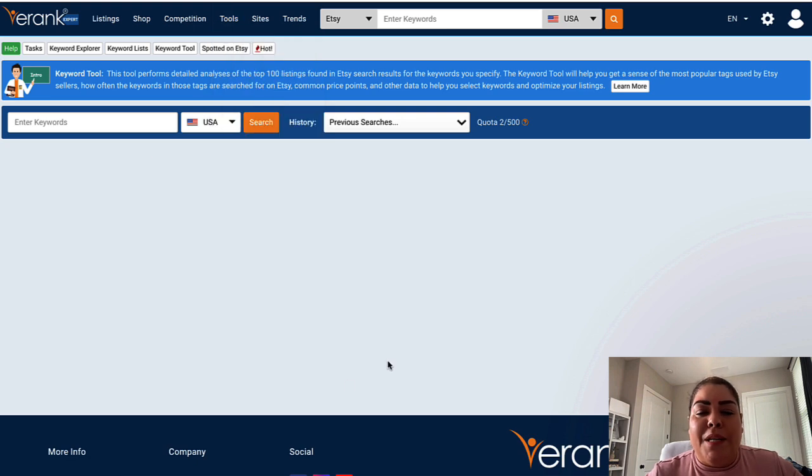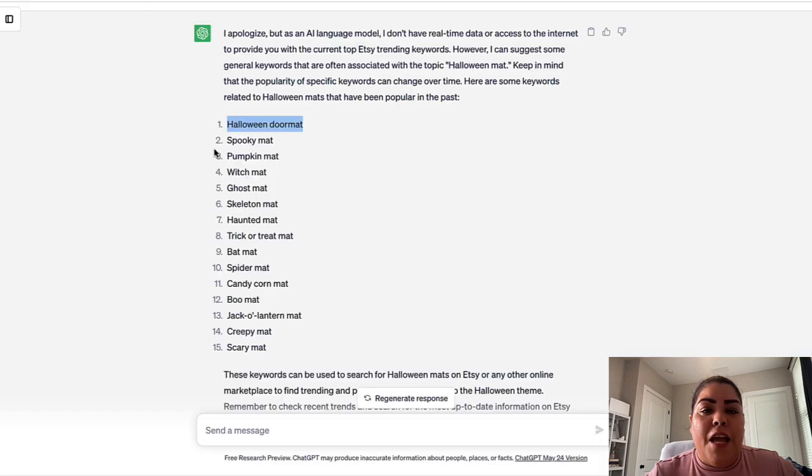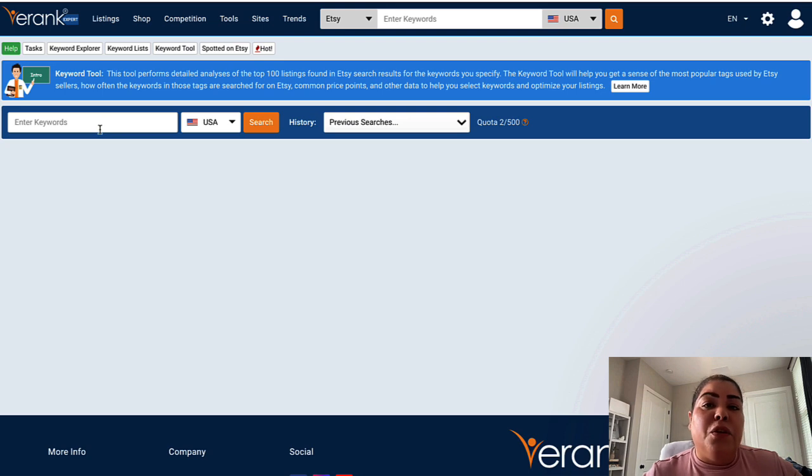And it's going to auto-populate this new window. What you're going to do now is go back to ChatGPT, grab every single keyword, and add it here individually. You're going to look at the metrics.